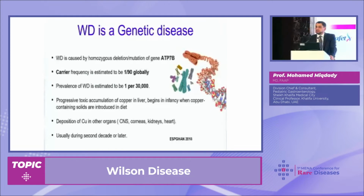In summary, Wilson's disease is characterized by accumulation of copper in different body organs. The liver is one of them, the brain, and also the eyes, the kidneys, and the heart, and so on and so forth.